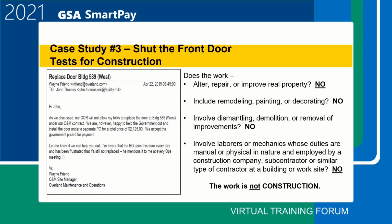Let's look at the test for construction. So running down the list of questions to determine if the work is construction, we can tell from the information provided by the requester that replacing the door is not construction, alteration, repair, or improvement of a building, structure, or other real property, and does not fall under the remodeling or decorating, dismantling, demolition, or removal of improvements. While laborers may be used, they are not employed by a construction company, sub, or similar contractor at a building or work site. We are only concerned about removing the existing door and installing a new door we already own in its place.